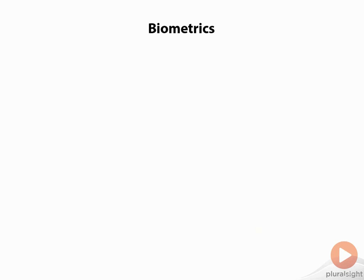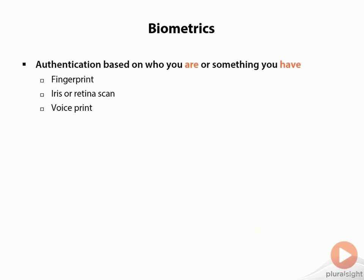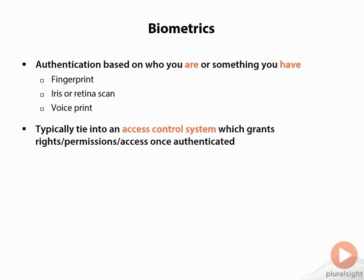Okay, next we have biometrics. And biometrics, as you're more than likely familiar with, is authentication based upon who you are and something that you have, okay? Whether that be a fingerprint, an iris or retina scan, or a voice print. It typically ties into an access control system, which grants permissions, rights, or access once authenticated.